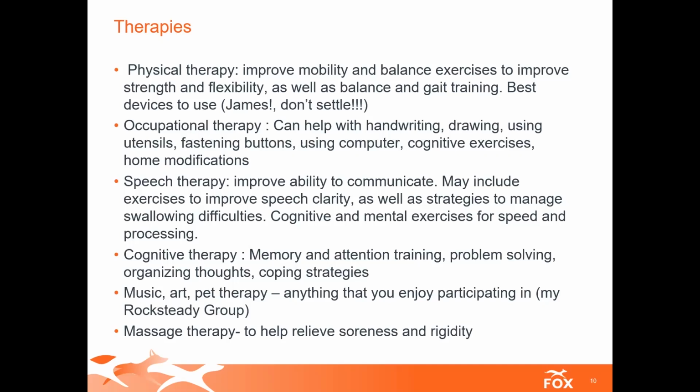Anybody ever try LSVT LOUD? Anybody here from New York and is loud? Hey, yo, Adrian. That's me. I grew up in a house where you had to scream to be heard, so I'm just loud.